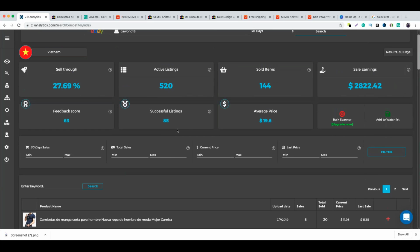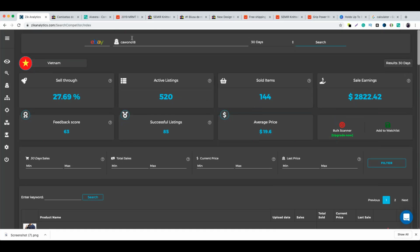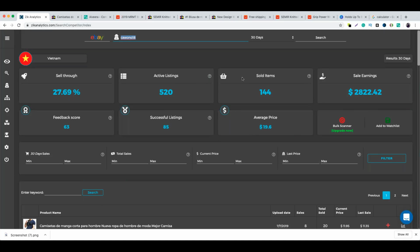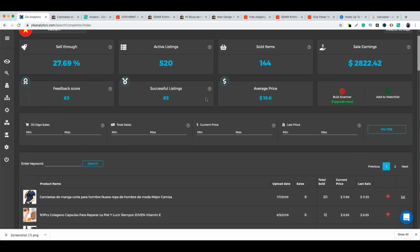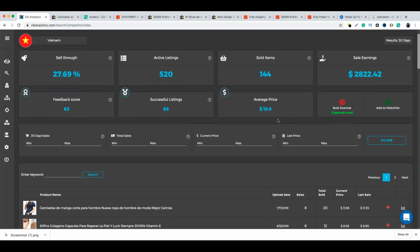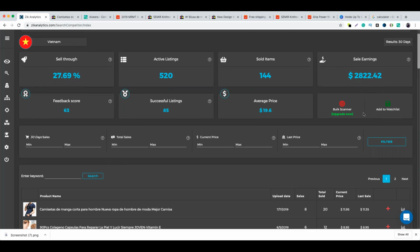Now, before you close this seller and move on to the next one, you want to make sure that you save this seller's name. This will save you so much time in the future in product research. And if you outsource this work, you will already have a huge list of sellers that you can just scan and take all the new products that you can find. You can save it in a Google spreadsheet, or you can save it here in the watch list inside Zeek, which is really easy.